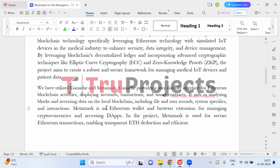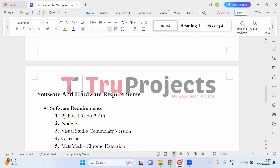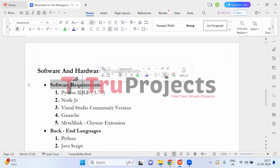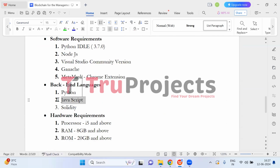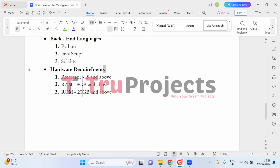Furthermore, to implement this project, we need software and hardware requirements. Coming to the software requirements, we need Python, ideally version 3.7.0, and Node.js, Visual Studio Community version, Ganache, and MetaMask, which is the Chrome extension. The backend languages are Python, JavaScript, and Solidity. And hardware requirements are a processor of i5 and above, RAM of 8 GB and above, and ROM of 20 GB and above. So this is all about the project.